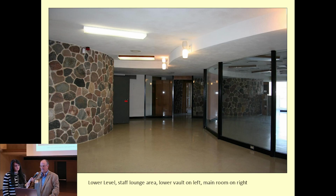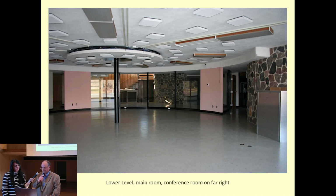This is the former staff lounge space at the bottom of the stair, and the main room on the lower level. So I want to note that everything we've seen on the interior so far is finished space. Plaster ceilings, fieldstone veneered walls, tiled floors, concealed mechanical systems.